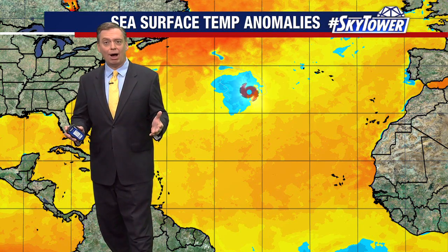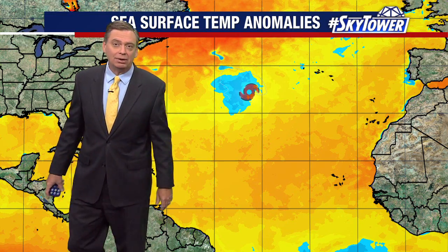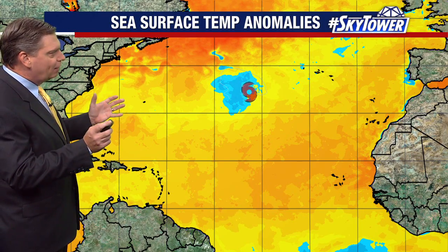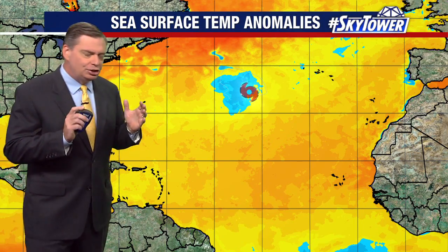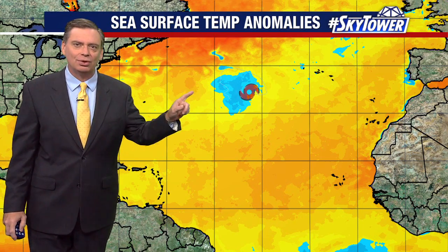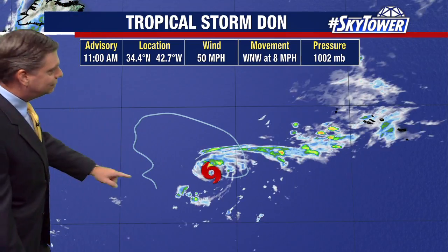We continue to watch Tropical Storm Don. It's basically sitting out in the middle of the Atlantic, not bothering anybody. It's embedded in an area where the water temperatures are just warm enough that it is able to sustain itself, but just to the west of it, you do see some of this cooler water on that western side. So as you look at this satellite imagery, you can see that track, how this has just been doing these whole circles across the Atlantic.